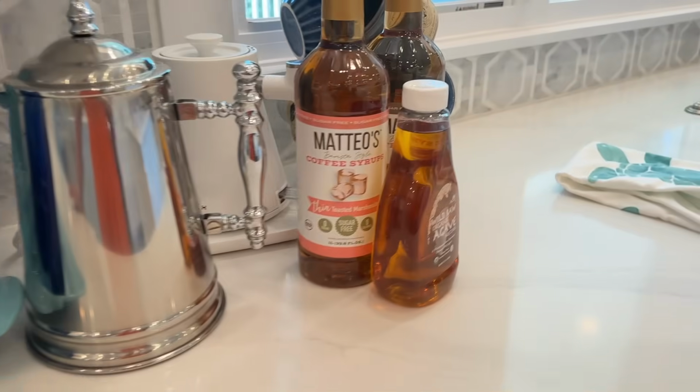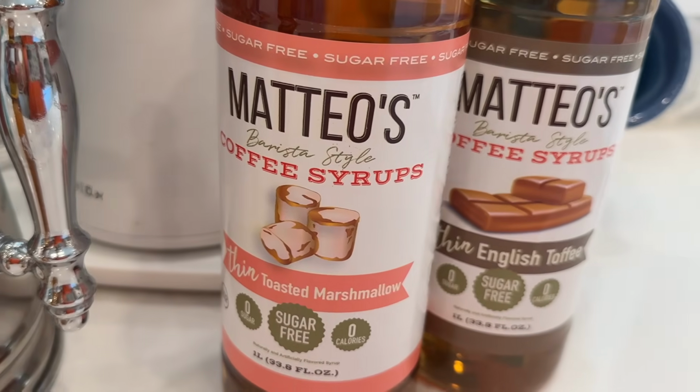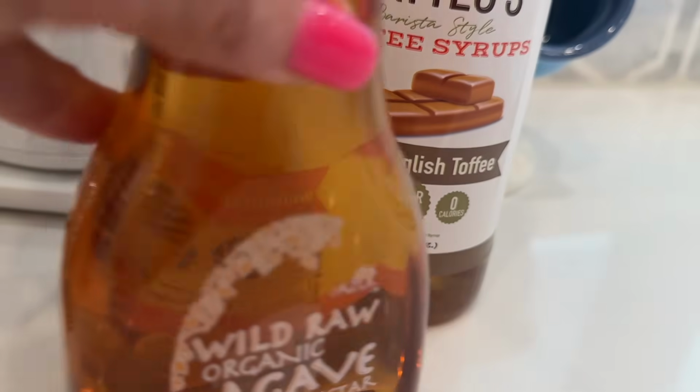And then I picked these up at TJ Maxx. Toasted marshmallow, coffee syrup, and English toffee. All right, what else have we got?